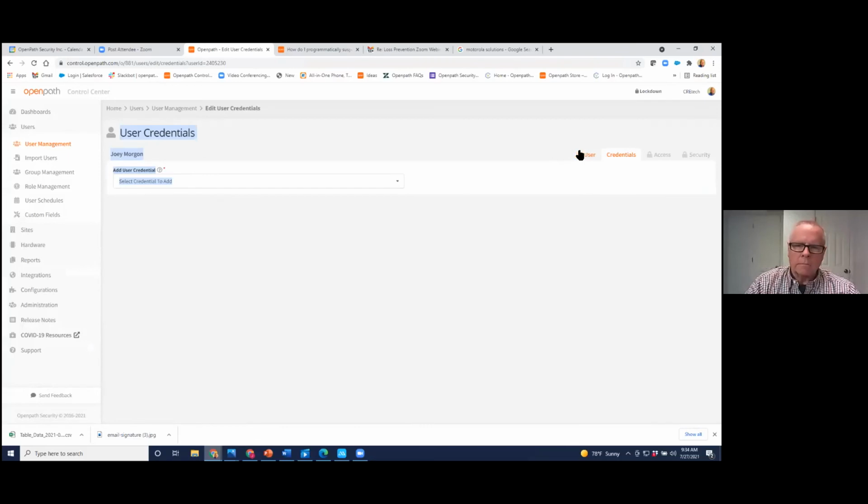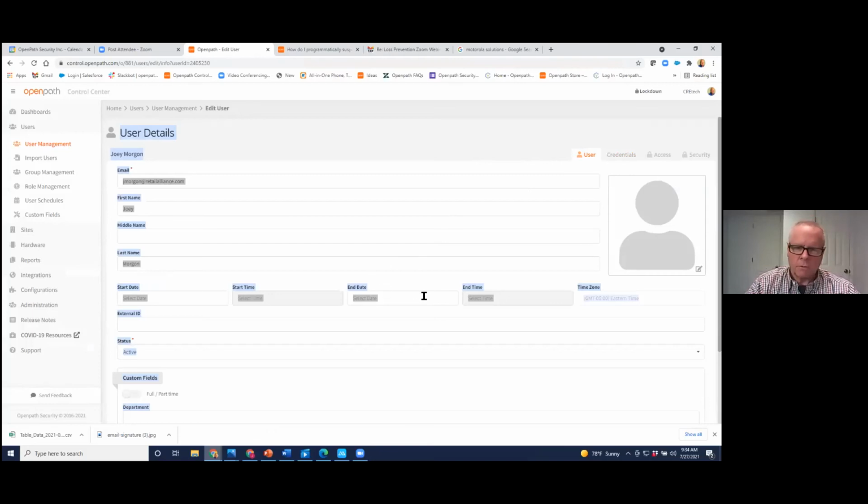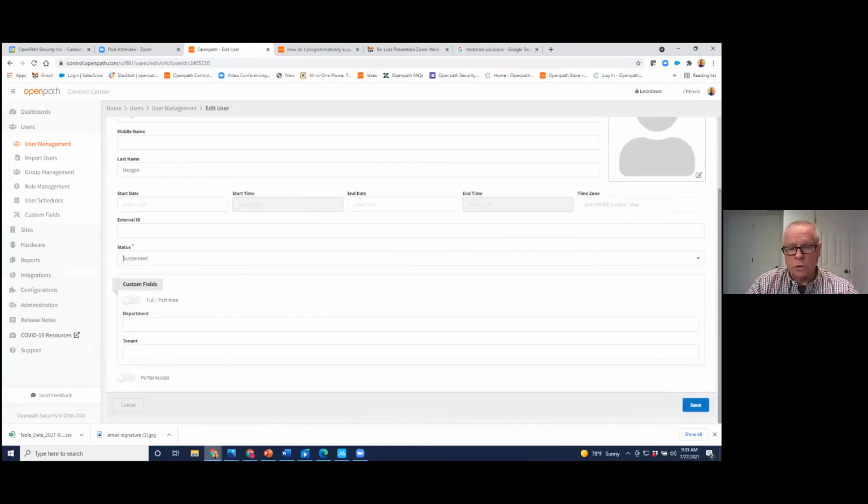So just with a click of a button, I can suspend a particular card. I can turn it off right from the screen here and just totally disable it. I can just change it from active to suspended and save it. And then that person's code or card or phone stops working immediately. And it's nice that you can have access to this from anywhere, right? You can do this from your phone wherever you are.